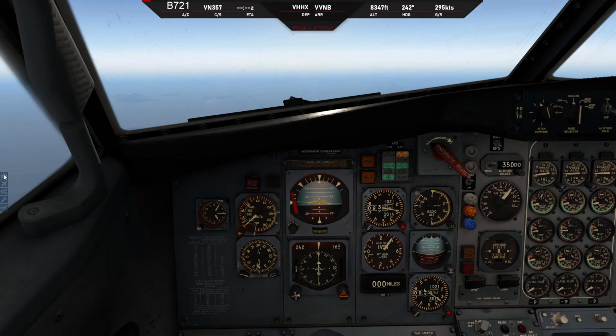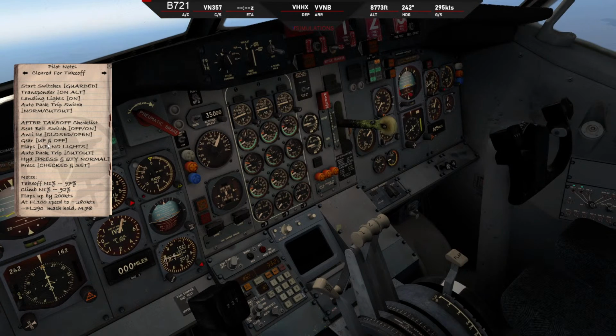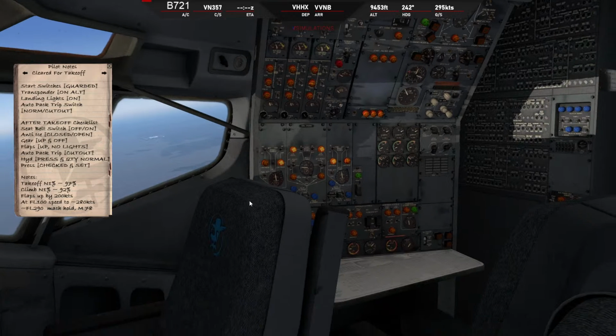And let's do a checklist here. After takeoff, seatbelts are on for now. Anti-ice is still closed. Gear up and off. Flaps up, no lights. Auto pack trip to cutout. Hydraulic pressure quantity and normal pressurization.